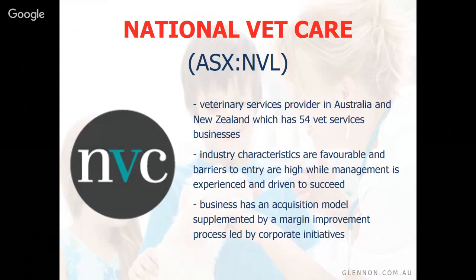I like the business model. Animals get sick regardless of what happens in the economy, so it's got a nice revenue stream that's not affected by what's happening in the US. What is affected is the price of the shares, which as some people will have seen have come back recently, but it's been a great investment for us. It's the largest position in the portfolio.